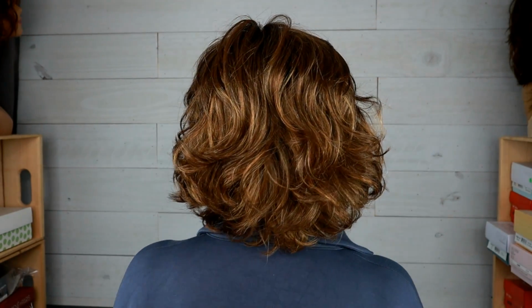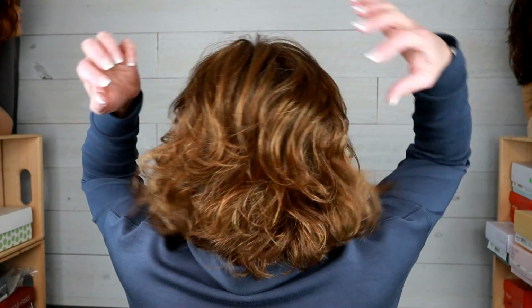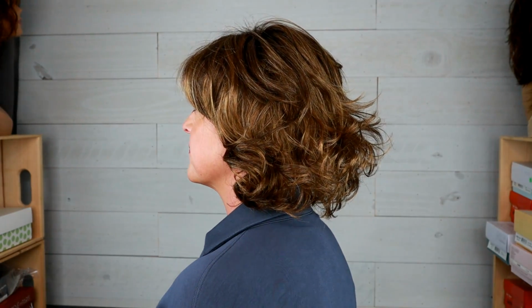Let's take a look at Modern Motif from all sides. Not sure if wearing a collared shirt was the smartest move on a wig of this length that just hits at the collar. All right, so quick story time.